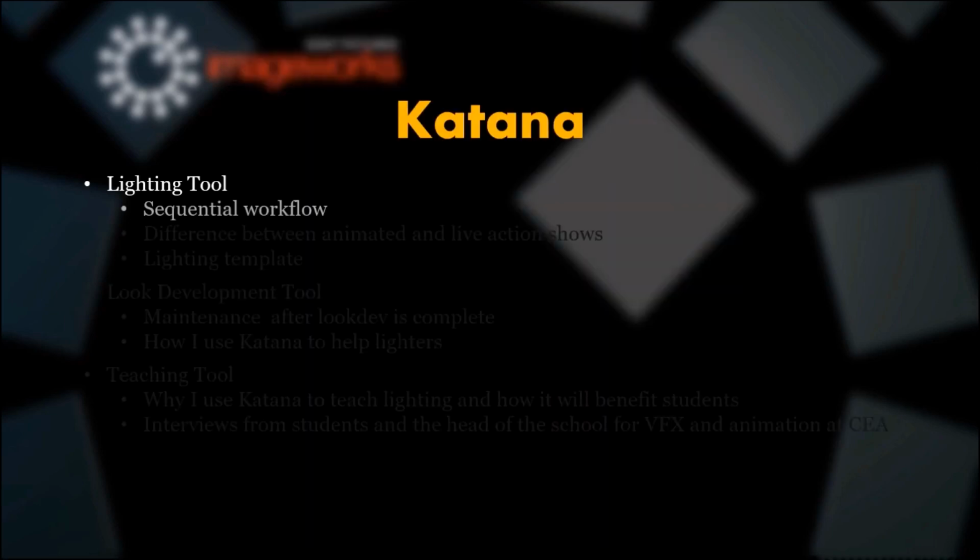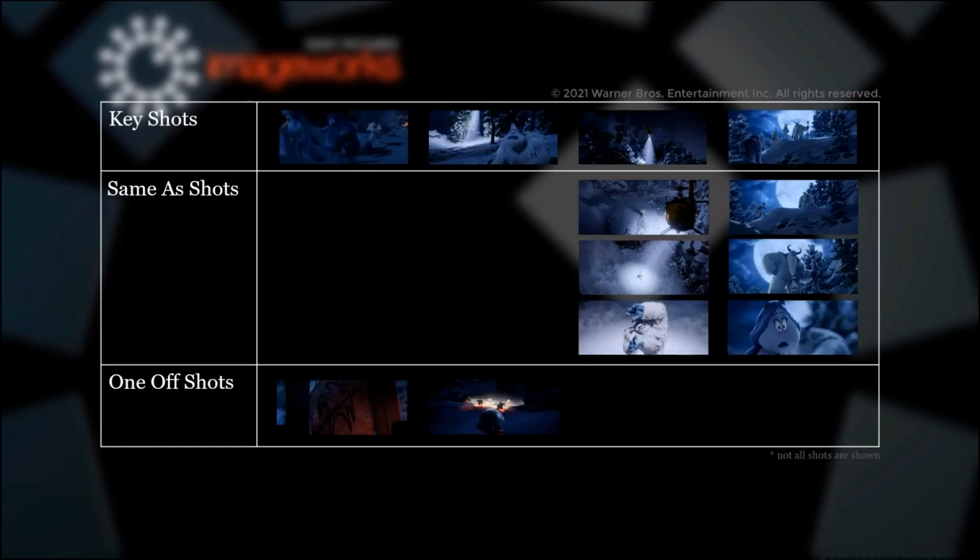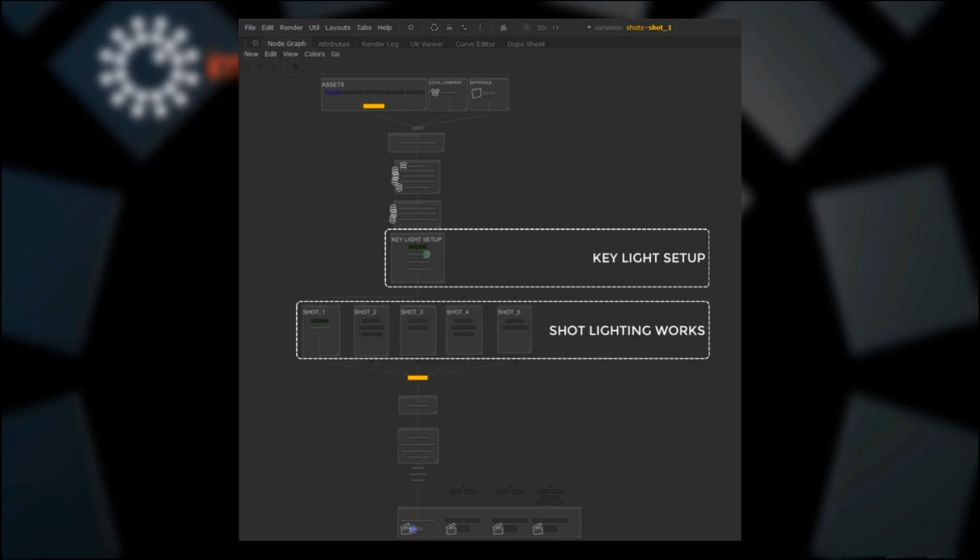At Imageworks, to make sure we take full advantage of this sequential workflow, for animated shows especially, we invest quite some time on key lighting. Key lighting is a stage where we set up the light to achieve the desired look and feel of an entire sequence. Usually, shots in a sequence are split into key shots, same-as shots, and one-off shots. Key lighters work on key shots first, then see how the light setup works on same-as shots and one-off shots. From there, lighting tweaks are made in each shot until the lighting job is considered done, anywhere between 80 to 90%. When key lighting is approved for the sequence, it gets passed on to other lighters and they take the shots to final, which is called shot lighting.